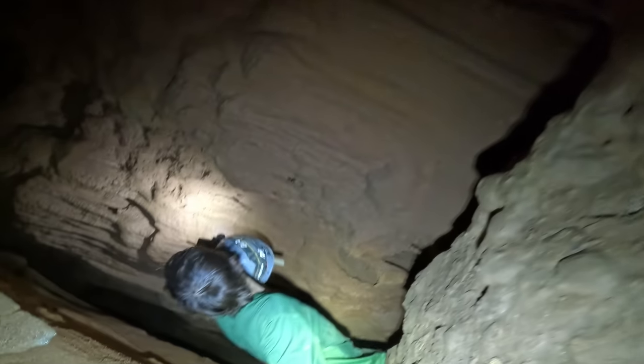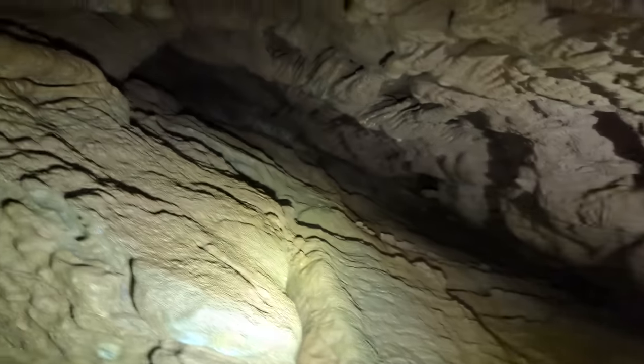Bummer. Okay, so this... Damn, there's nowhere to go up here. I mean, unless we can climb this thing. I don't know if there's anywhere to go up there either. No. All right, let's see what's under here.